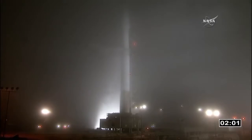We're at just about T-minus 2 minutes and counting. 1 minute, 59 seconds. Vehicle internal. 1:55. Launch sequencer start. 1:50. Securing Centaur LH2. Securing Centaur LO2. 1:40. Launch enabled. 1:37. FDS armed.